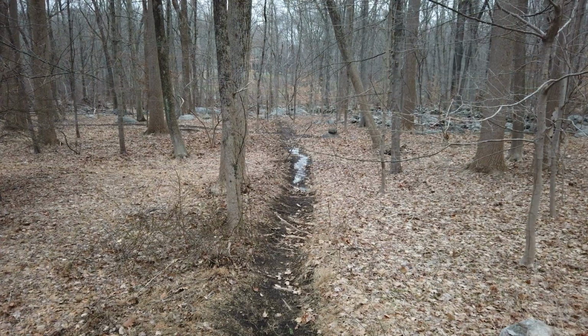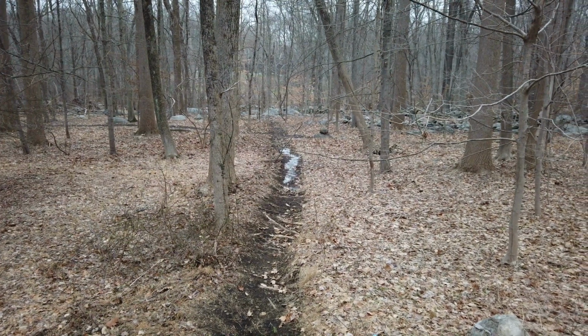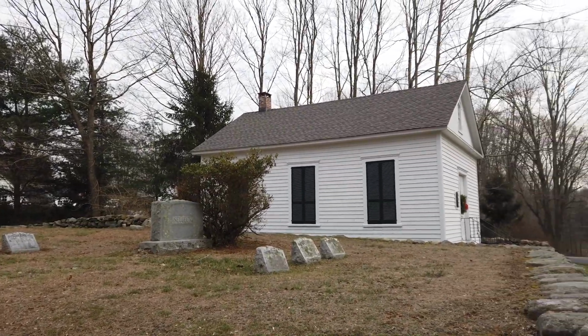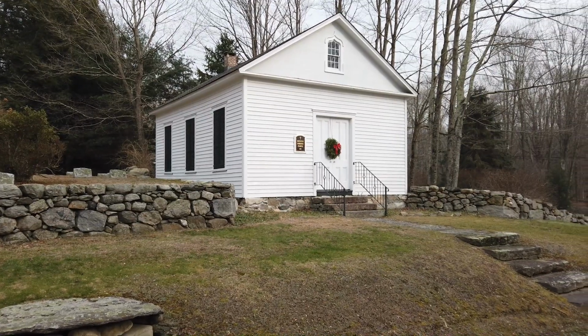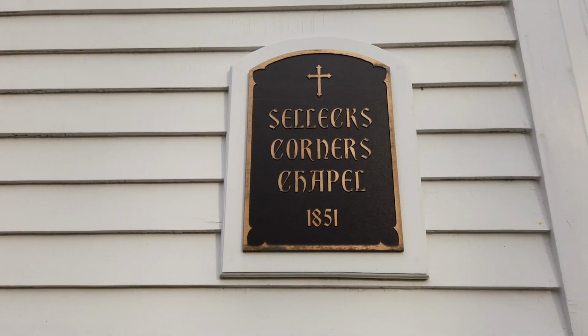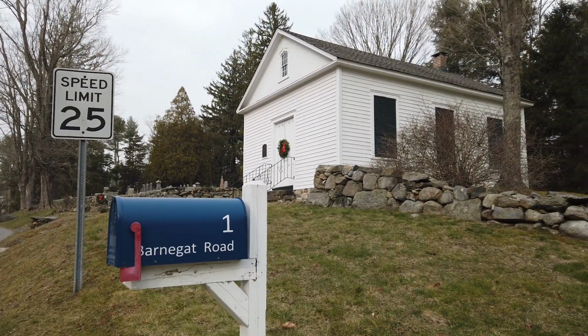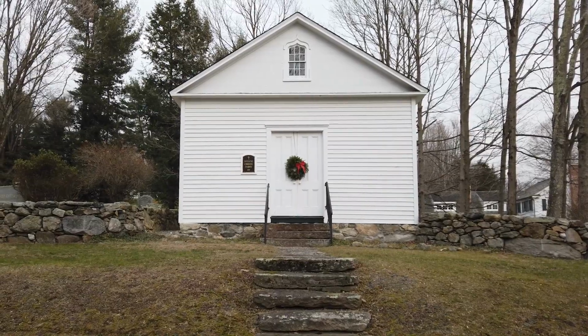The people on Barnegat went to church in East Woods Road, which they reached by a path through the woods. During wet weather, the children couldn't make this trip because of the mud, so Mr. Samuel Selleck decided to build the Selleck's Corners Chapel for the children in 1851. Though it's actually in New Canaan, Connecticut, it served Pound Ridgers. The Sellecks were another famous basket-making family.